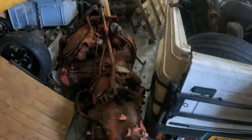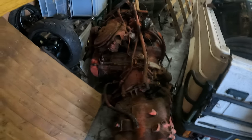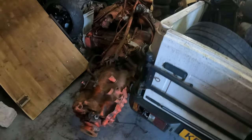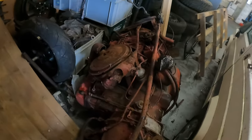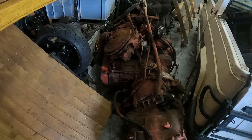A D Series, 1968, I think. Side slant, six cylinder D-series engine there, Ford. Engine unboxed, if anyone wants one of them, get in touch with Dean. The bloke took it out, dry stored it, said it was a perfectly running thing, came out of a horse box. So, if anyone's interested in that, get in touch with Dean.